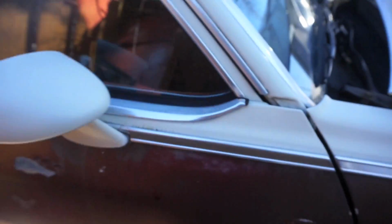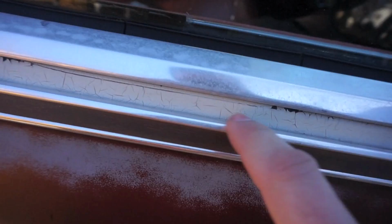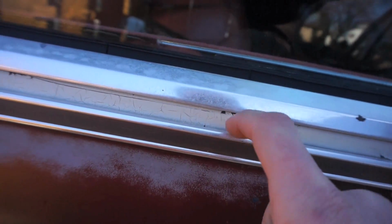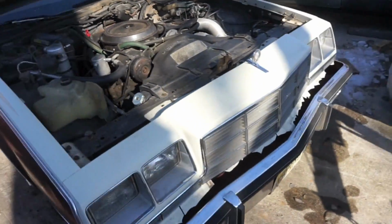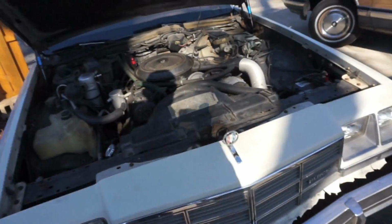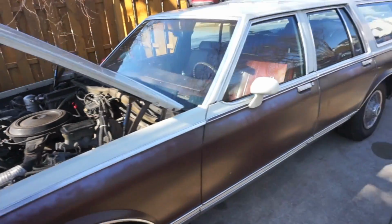So in the white paint, with the exception of this area right here, this door is a replacement and this is a repaint, and you can see there's checking here and you can see the blue paint underneath. Other than that though, the paint is in good shape. It's a repaint. As you might imagine, Las Vegas is not too kind on paint, especially paint from the 80s.